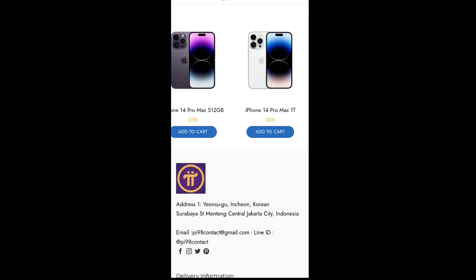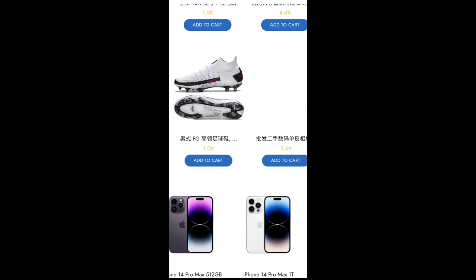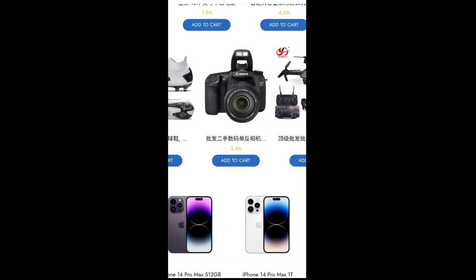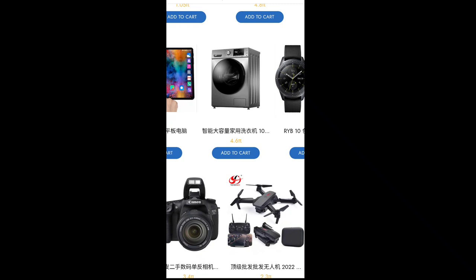And then we have a different type of products. Like you can see, Royal Klitsch keyboard, the price 2.4. Then football shoes, the price 1 Pi coin. Then we have a Canon DSLR camera, the price 3.4. Then we have a drone camera and the price is 2.3 Pi coin. Then we have a tablet 1.9, washing machine, the price is 4.6 Pi coin. The watches, the main watches, 3.4 Pi coin.